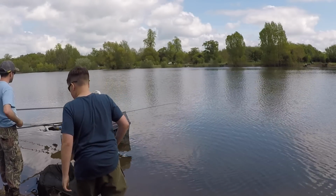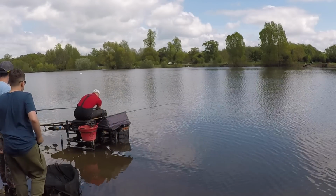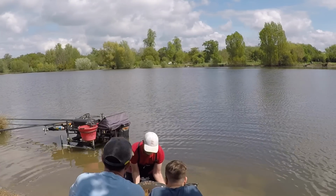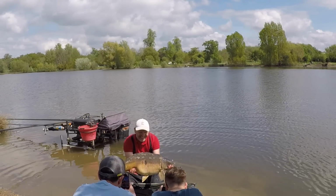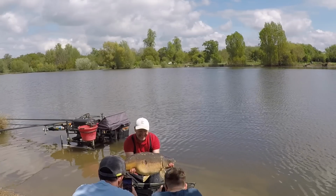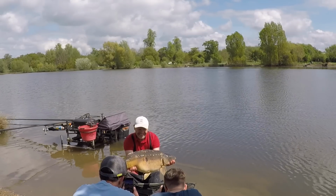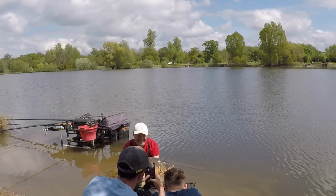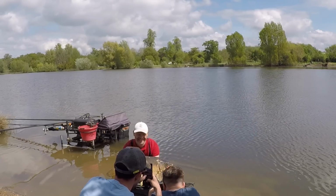They weighed this fish, 29 pounds 7 ounces. That's a personal best for me. UK carp personal best. My biggest fish before this was a 24 pounder that I caught from Woodland's Thirst probably about 15 years ago in a big match up there. But to catch a fish nearly 30 pounds on light match tackle, I think that's incredible.